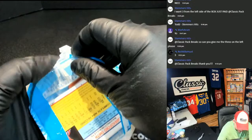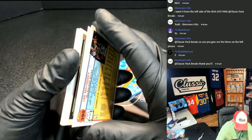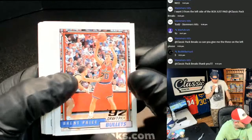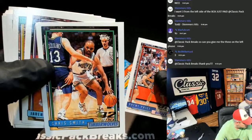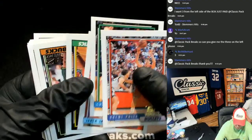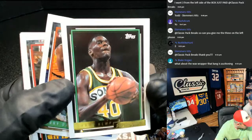All right, Brent Price, 92 draft pick, and Chris Smith. It's a pretty basic name. Jaren Jackson Sr. All right, so we got some action here. Let's see. Lee Mayberry. Oh, Sean Kemp in the gold. Sean Kemp gold card.